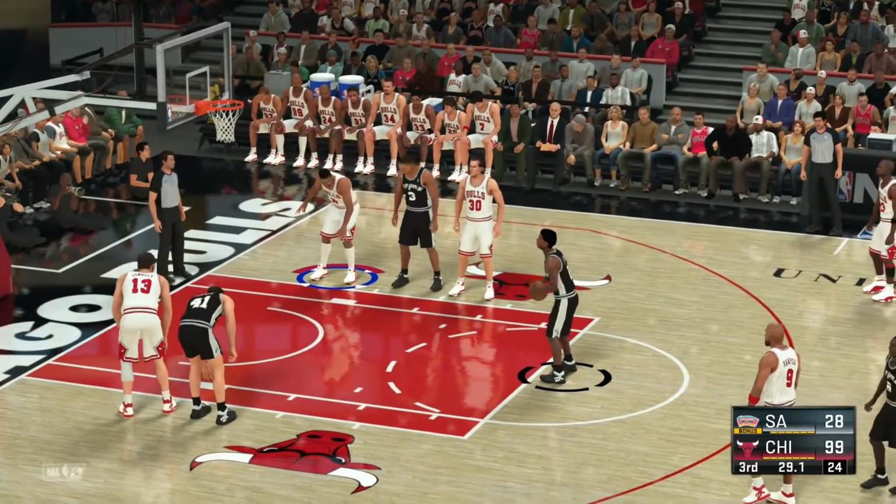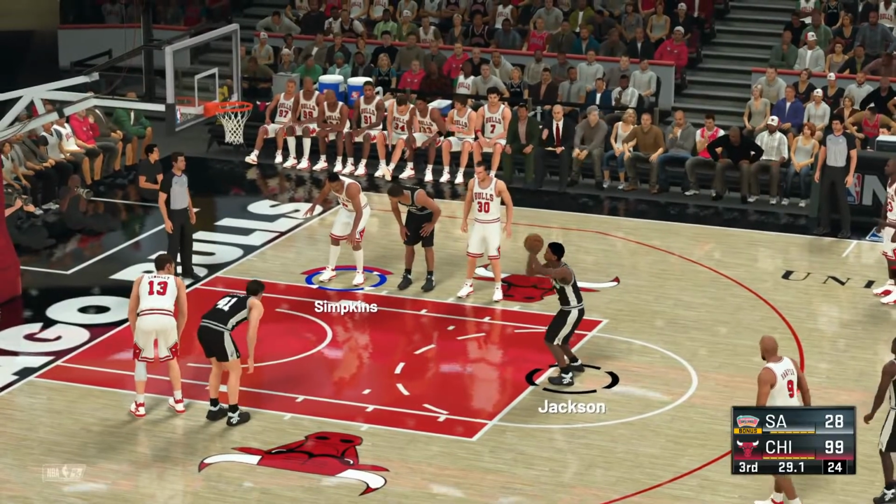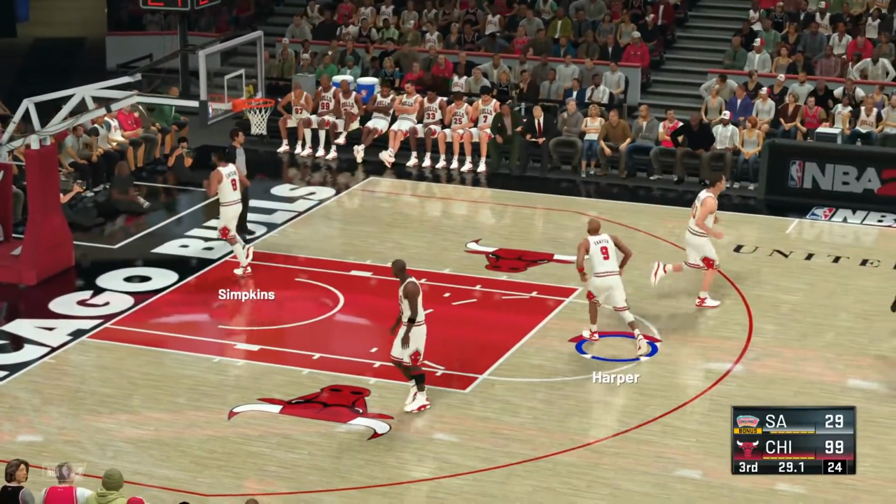Simpkins, he's checked in for Wennington. Jordan comes in for Tony Kukoc. And it's Harper in for Steve Kerr. Johnson, he's checked in for the Spurs. Both free throws good from Jackson.